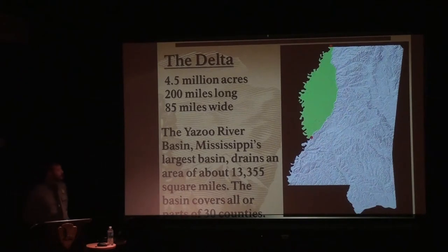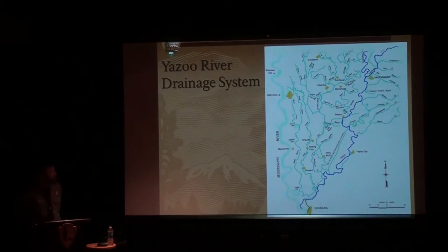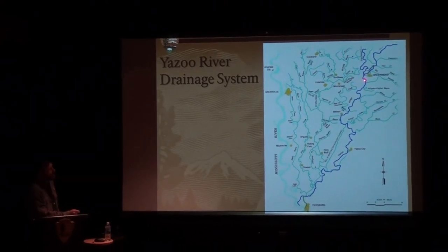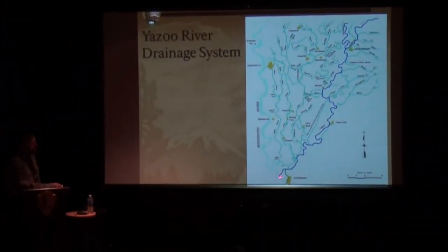The Yazoo River Basin is Mississippi's largest basin and drains about 13,000 square miles. It actually covers about 30 counties of present-day Mississippi. This is the Yazoo River Basin. The darker blue is the Yazoo River. It has its confluence at Greenwood, Mississippi, where the Tallahatchie River and the Yalobusha River conjoin, the Yazoo River forming there and then flowing south past Yazoo City until it reaches the Mississippi River.